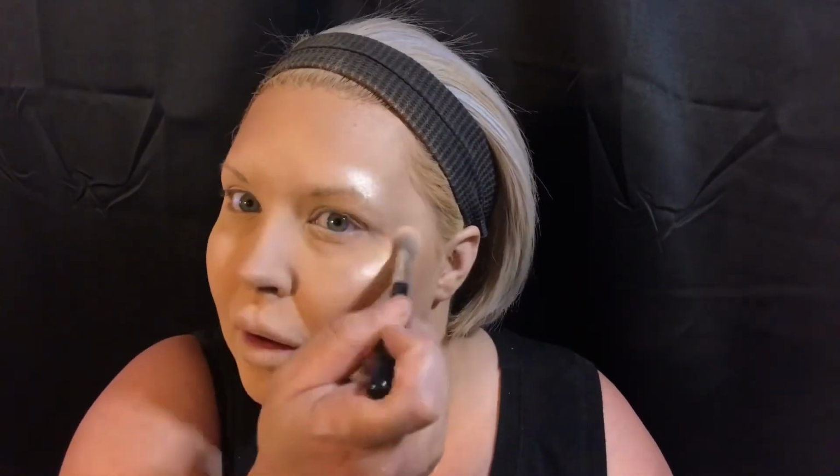And I'm gonna go ahead and use the highlighter that's in this palette. I really do love the highlighter. It doesn't accentuate my pores or texture, and it is so stunning. It reminds me a lot of the Amrezy one.